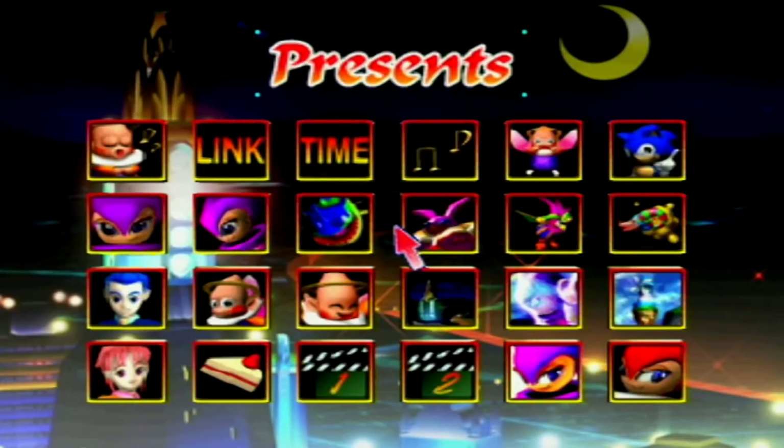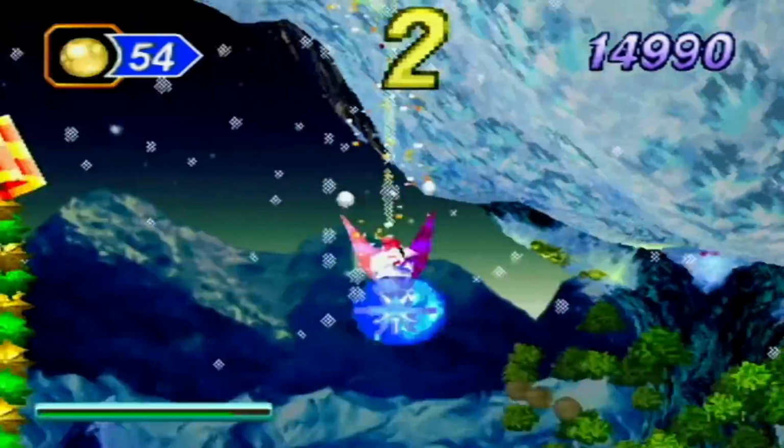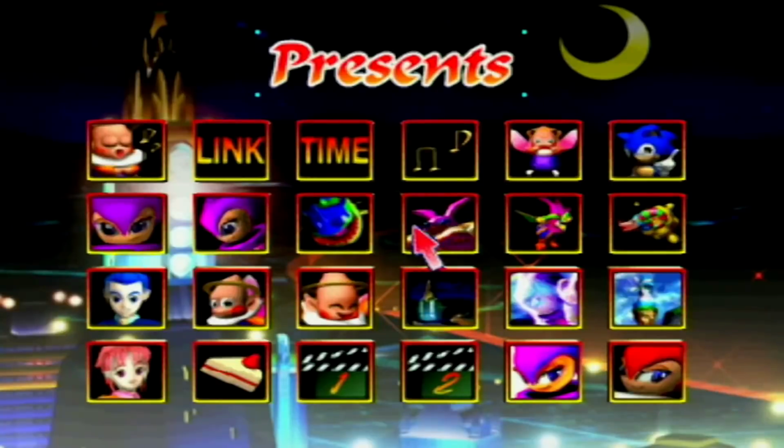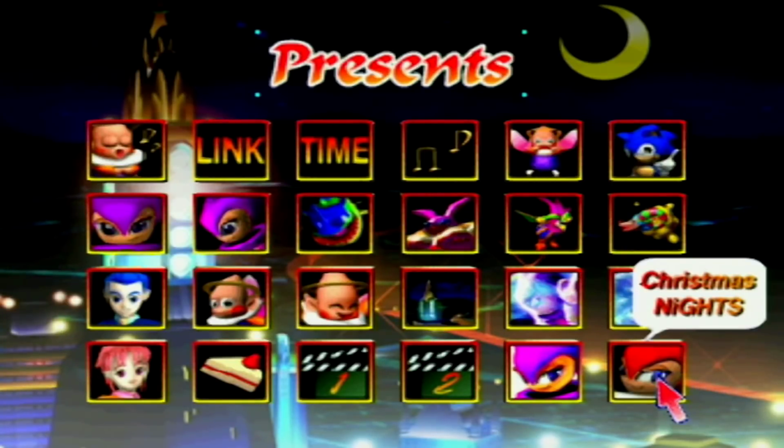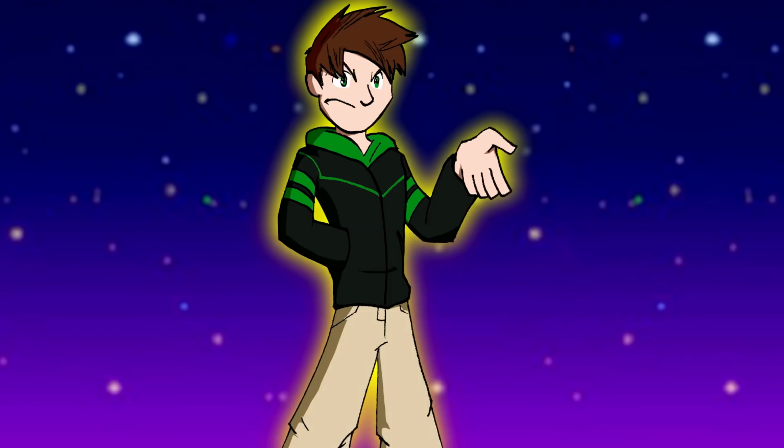Oh, this is a good time to note, this actually reveals the last mystery present. Turns out, it's Christmas Nights. All this does is allow you to play the Christmas version of the game, even when it's not Christmas. That brings our total presents to 24, which still falls one short of that nice solid 25, but again, still nice. Not gonna cry about it, this demo's given us a lot already, and there's still more fun to be had with the clock.